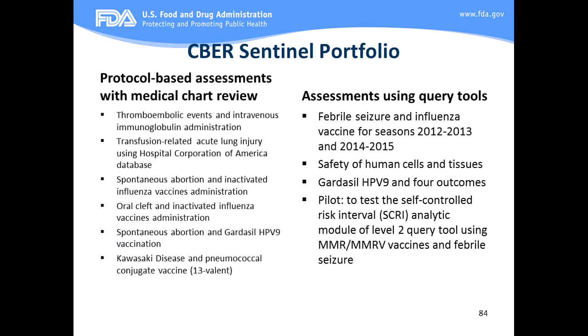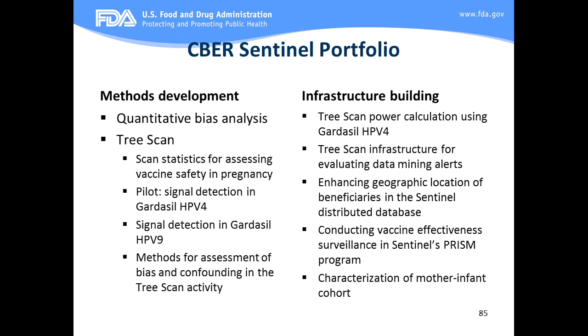CBER has a very large portfolio of Sentinel projects. I will not be able to go over all of these, but we have several protocol-based assessments with a medical chart review component. We have assessments that are using our rapid query tools. We are working on several methods development projects as well as some infrastructure building, and I will be providing some examples of all of these four categories.